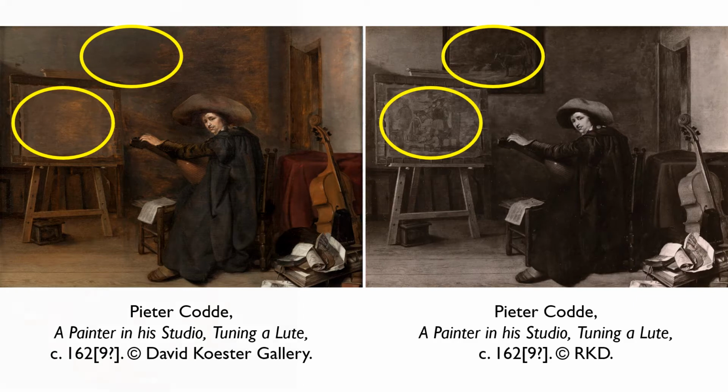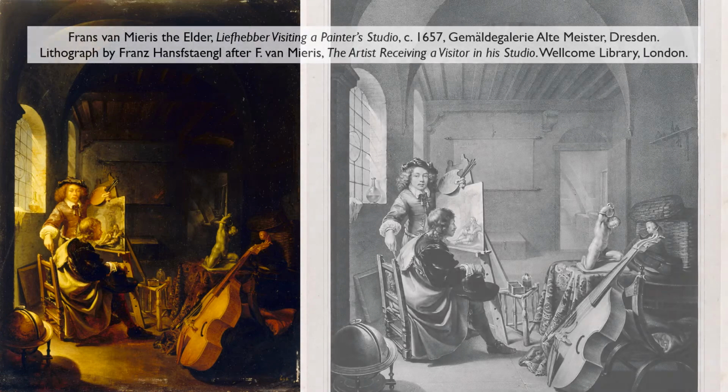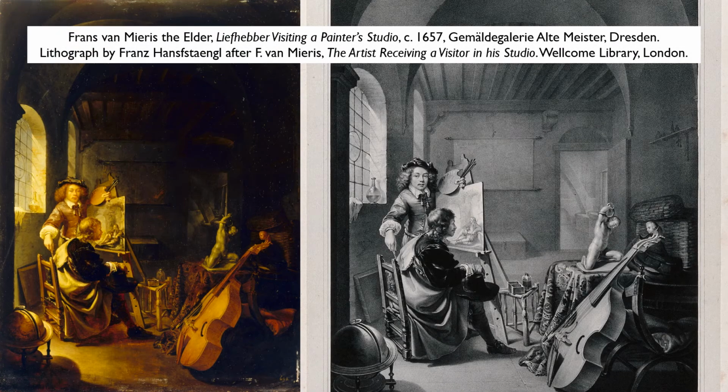For example, I struggled to see the details in this yellowy photograph taken by the Gemäldegalerie Alte Meister Dresden of The Art Lover Visiting a Painter's Studio by Frans van Mieris from the mid-17th century. To help me decipher the visual details, I consulted the lithograph at the Wellcome Library. By examining the painting and lithograph together, I can generate a better analysis of the work. Engravings and prints capture details that may have been lost to time, although I still recommend that when possible, go see the actual work in person.